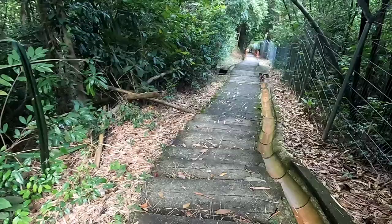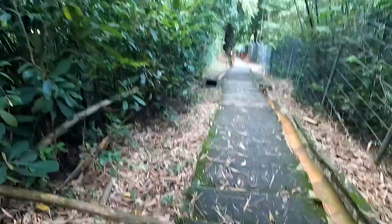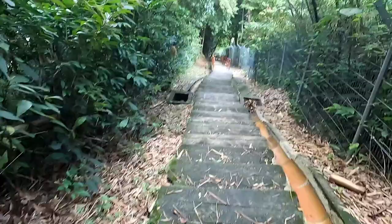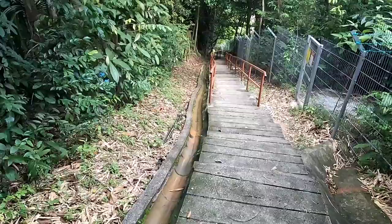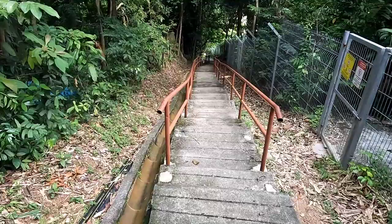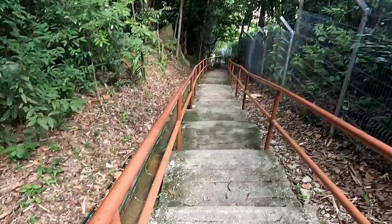Alright, so right now we are hiking down using the Heritage Trail. I gave it a nickname, the Staircase of Death, because of how tiring it was to hike up. My first time hiking up to Penang Hill was by this trail, so yeah, it's quite exhausting for a normal guy like me because I don't usually exercise. I'm not physically fit for this, but I love hiking, it relaxes me.